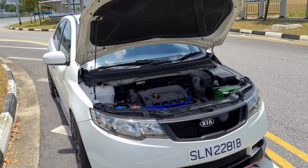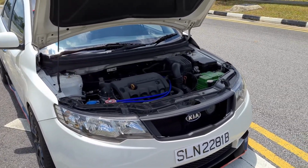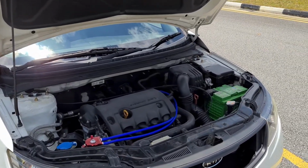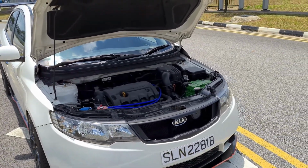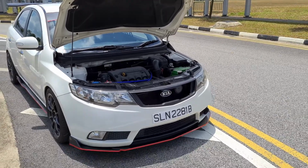So if you always drive a car below the 3000 RPM range, don't waste your money on these mods. Keep it stock because it won't make any difference, and I would say with a 1.6 liter engine in Singapore, it's more than sufficient, it's more than what you need to get you from point A to point B.